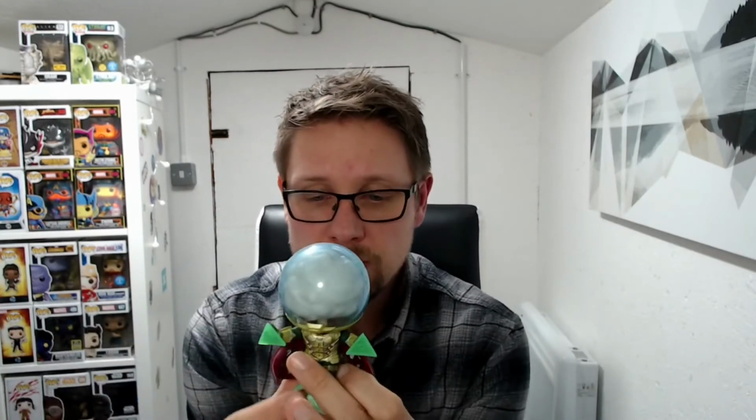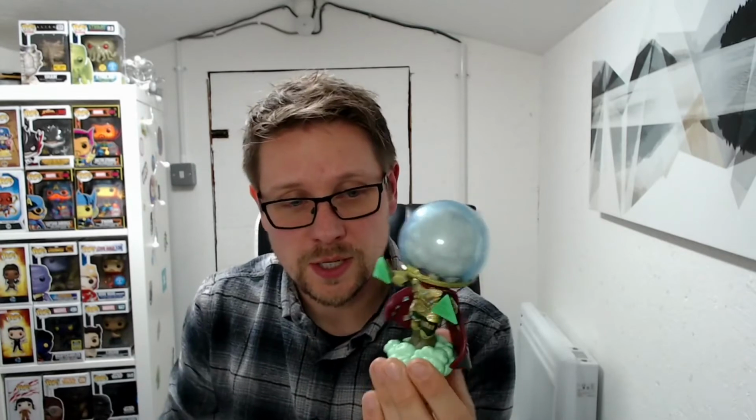And I want to see if the base has a glow to it as well. I don't think it does. No, it definitely doesn't. It's more just the nice kind of... Oh, wow. There's some detail on this one. But this guy is big. And yeah, he's on his kind of floaty cloud.